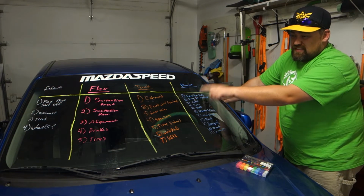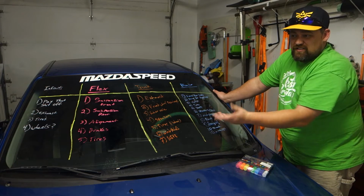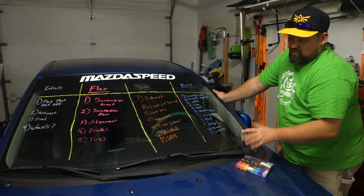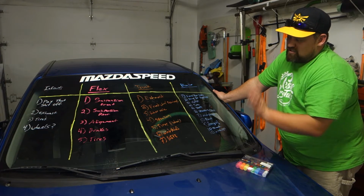Brakes, I think there's still a bit of meat on them, but if I'm doing the work, I might as well just do the brake pads too. The rotors aren't warped. They look like they have plenty of life left on them, so I may just do the brakes as part of it.